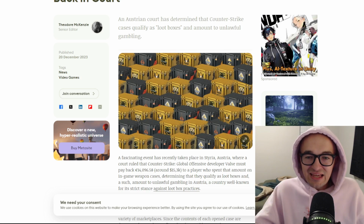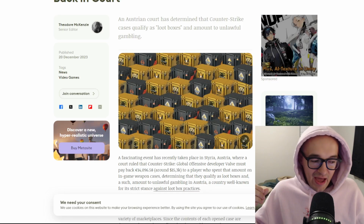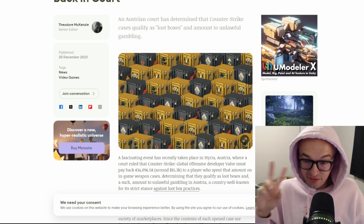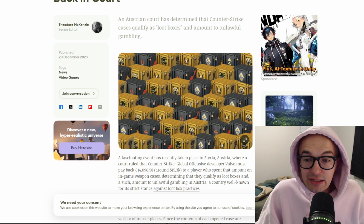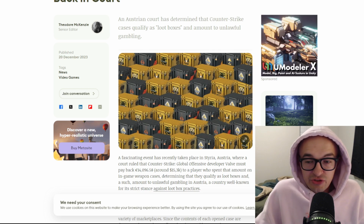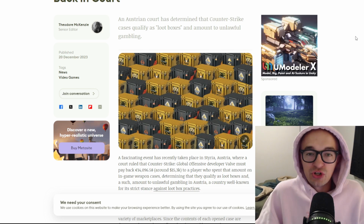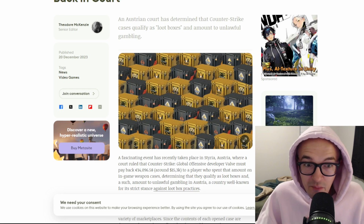But this is adding to a growing list of countries that either officially have an issue with cases and loot boxes and gambling, whether you want to call it gambling or not. And there's obviously an ongoing and growing list of countries that could have more of an issue with this in the future. So obviously, Austria, it seems like now, is kind of off the map in terms of this.